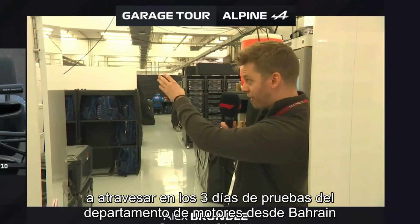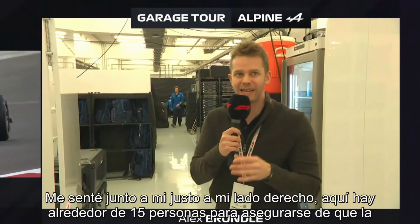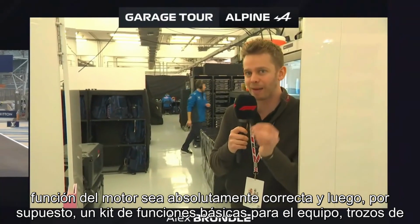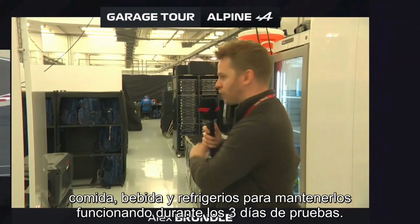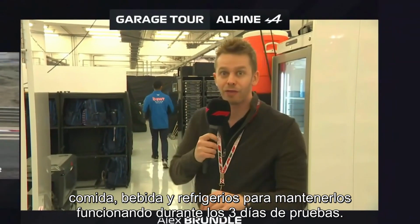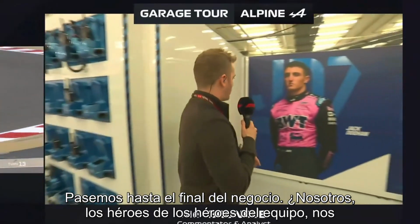Engine department from Viry are sat over just to my right hand side here. About 15 personnel in from Viry, making sure that the engine function is absolutely right. And then, of course, basic functions, kit for the team, bits of food and drink and snacks just to keep them going and operating through the 3 days of testing. Let's wander through, though, to the business end, shall we?